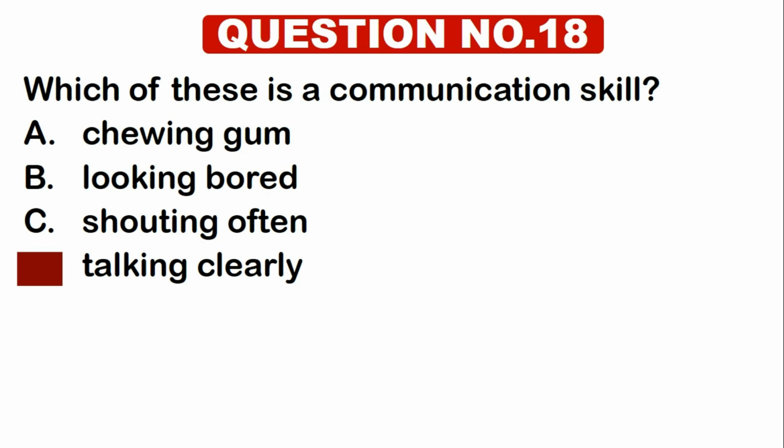Looking bored is not a good communication skill. It is a sign of disrespect. Shouting often as well. Chewing gum while communicating is a sign of tension or nervousness.